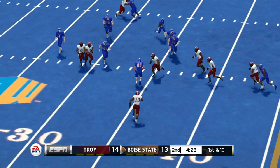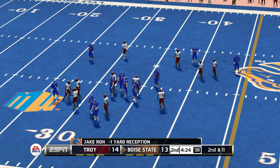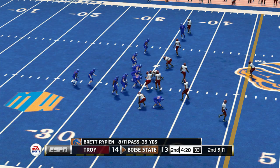Under heavy pressure. Complete, brought down, nothing doing. And he didn't have much of a chance on that play. Boy, this defense has a lot of speed. They're all over him by the time he caught the ball.